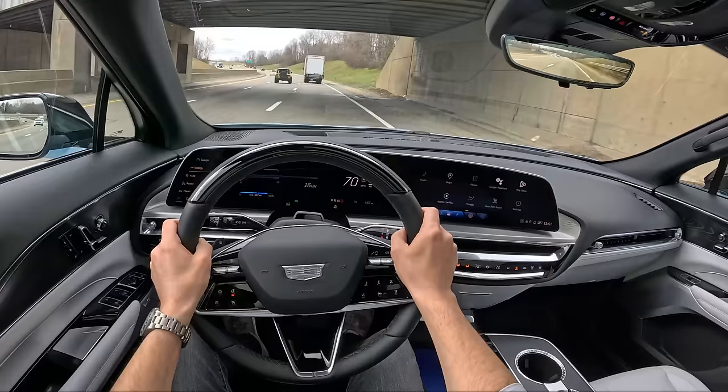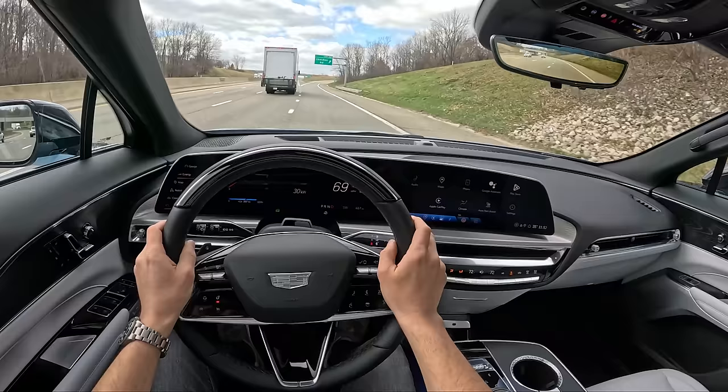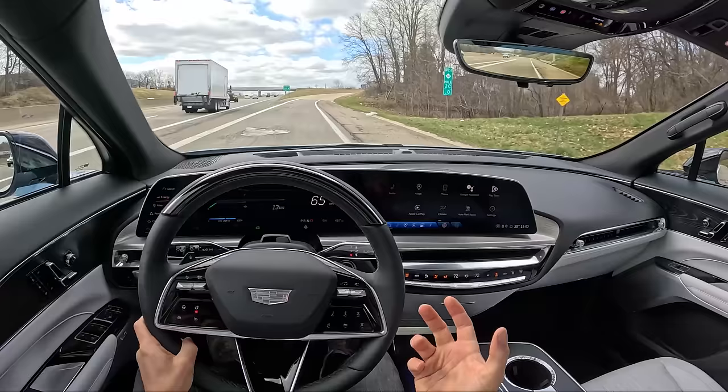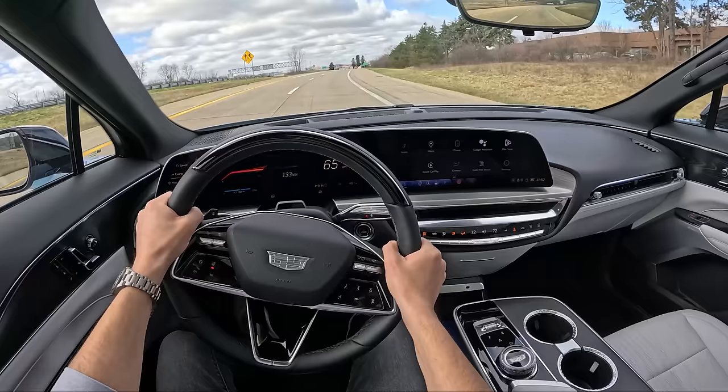Alright, so, some final thoughts on this Cadillac Lyriq. I really like the way this drives. It's smooth, it's soft, there's just this nice luxury feel to everything. Okay, maybe it's not as high quality overall as some of the German competitors, but overall I think it's a really nice effort for an American luxury EV.